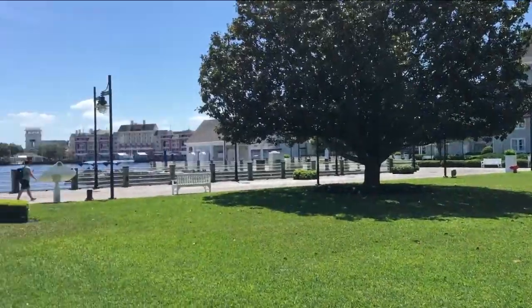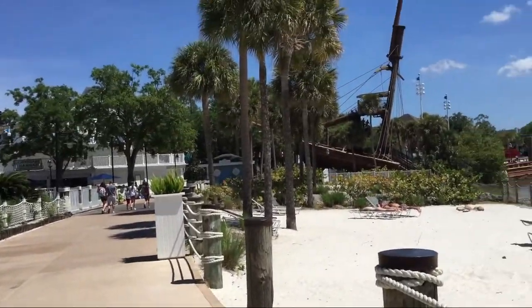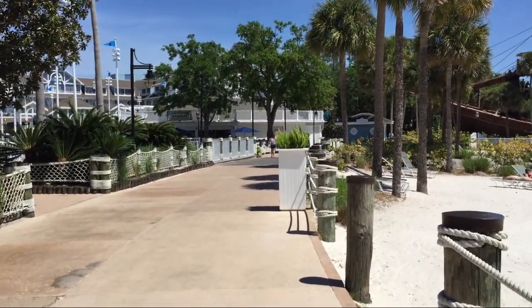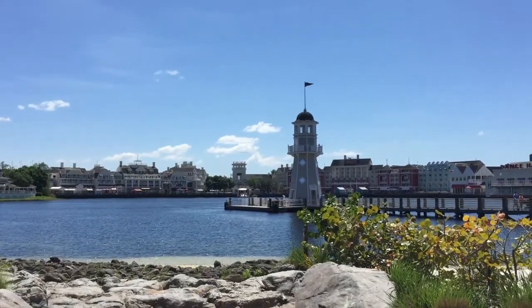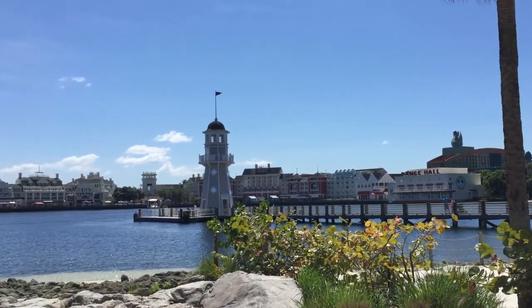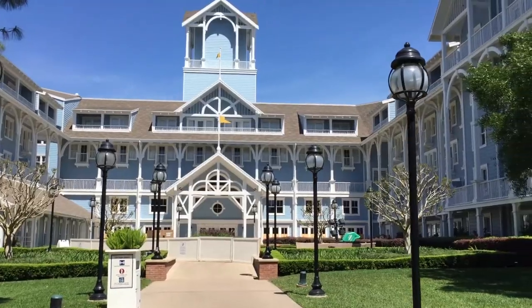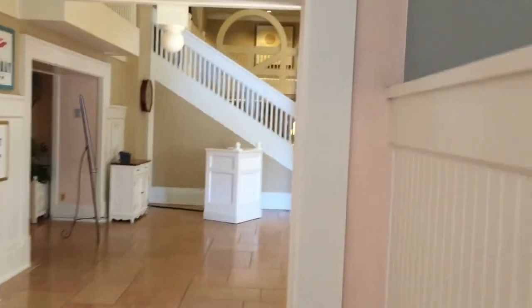Really beautiful resort. Definitely would want to stay here one day. There's a nice beach here with a nice view of the Boardwalk. And over there there's a pirate ship, which I believe is their pool. And then over there is Hurricane Hanna's, which I believe might be the pool bar or the restaurant. We kept getting lost, and I kept being distracted by the beautiful beach outside and the view of the Boardwalk. But they say this lobby smells really nice, and I've got to say, it definitely does.